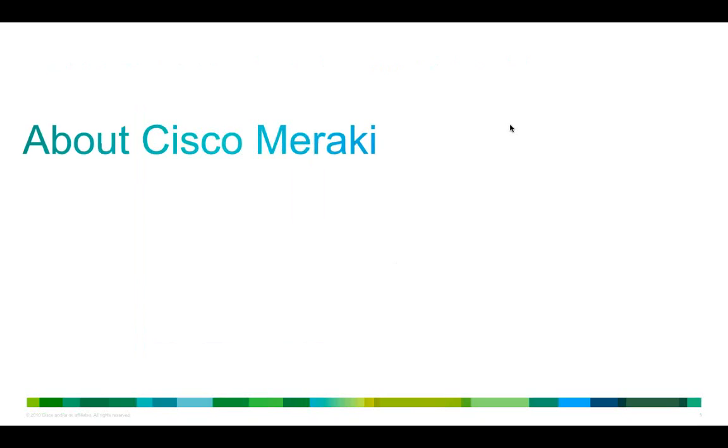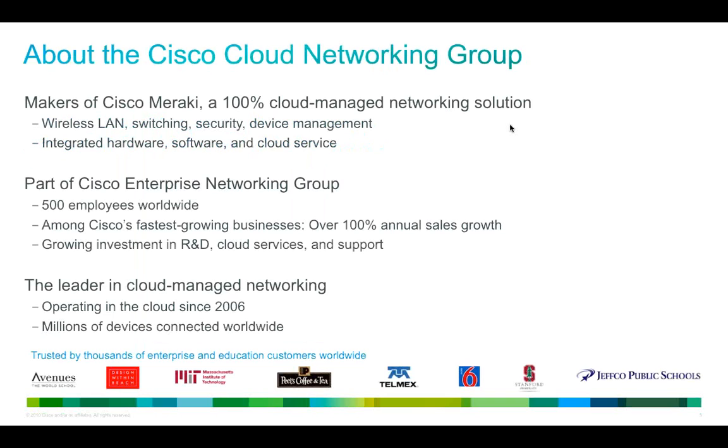All right, so to get started, let's talk a little bit about Cisco Meraki. Cisco Meraki is the leader in cloud networking, and we have a complete line of products that are all managed via the cloud, from wireless access points to switches, as well as security appliances, and also mobile device management. And all of these products are very tightly integrated with our cloud services platform. Especially the hardware and software are specifically built to communicate with the cloud. We are one of the fastest growing groups within Cisco, over 500 employees worldwide within the Cisco Meraki business unit, and also growing over 100% year over year. So we're continuing to invest heavily in R&D.